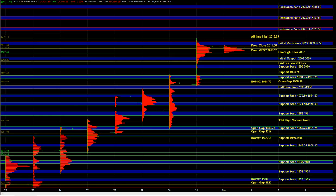So in the overnight session, we had key support at 04 to 06, and buyers could maintain control above that area. And we saw that overnight, the low ended up being 07, and so far, the market has been balancing in the upper part of Friday's range. So continuing to balance up at these higher prices and holding above the overnight low and the previous VPOC of 10 quarter could set up ES for an upside continuation move to another all-time high.